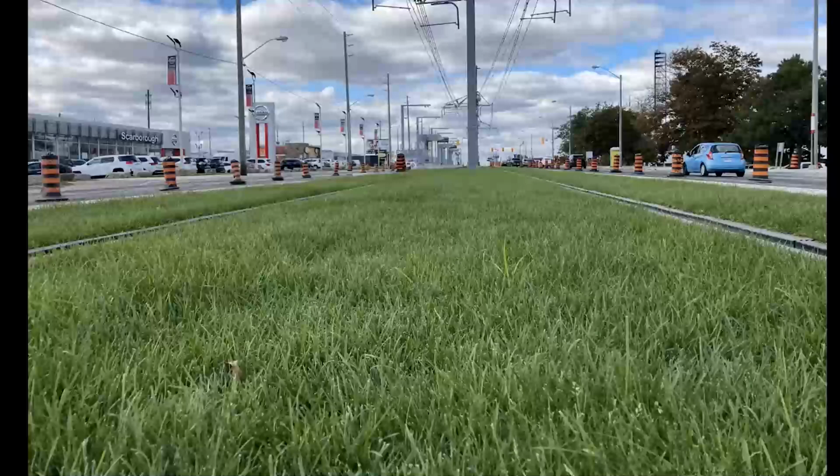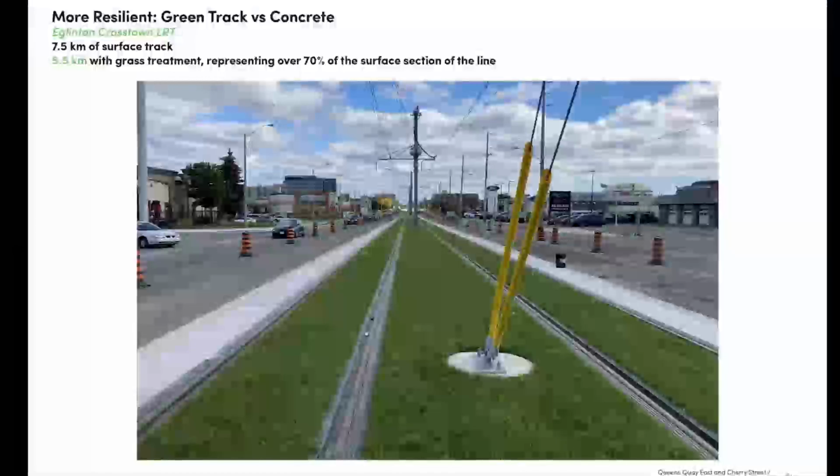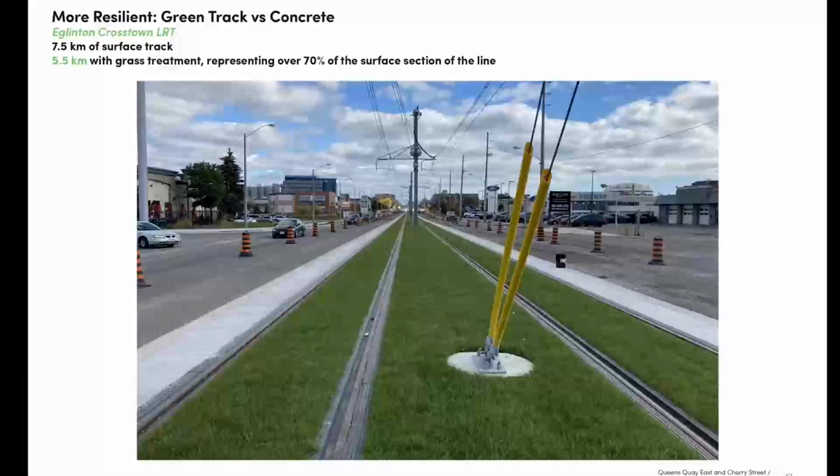And this one isn't in Europe. You're looking at Scarborough. How cool is that? So this is the Eglinton LRT. If anyone has any time right now to go up to, I'd say a good spot is Eglinton and Warden. You can go and see the impact just this very simple move has on a predominantly concrete and asphalt simple streetscape. It's a joy.